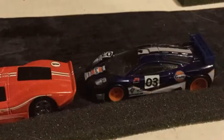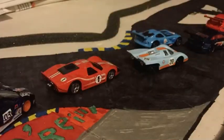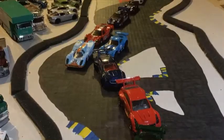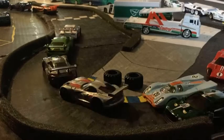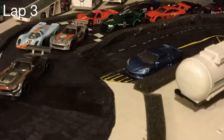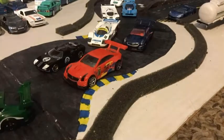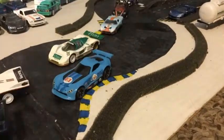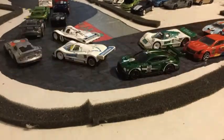Close up there, very close still. Oh, and the number 1 McLaren puts it in the wall. Hopefully that's not too much damage. And we're already lapping GT3 cars here, just on lap 3 right now. Very close, very tight. That's what's crazy about multi-class racing, is how they can make it through here. Like, look at that, look, 3 wide there.